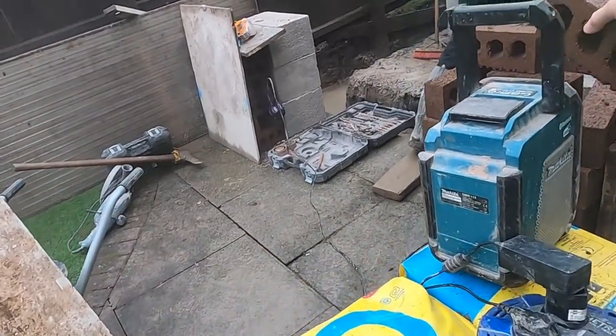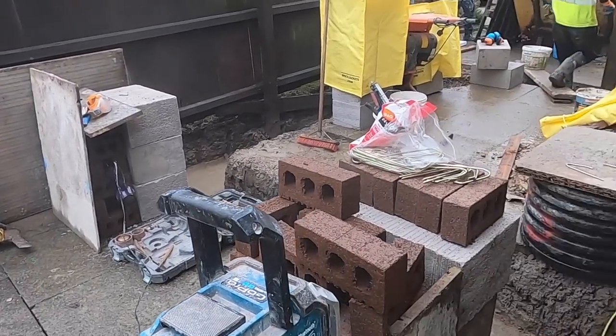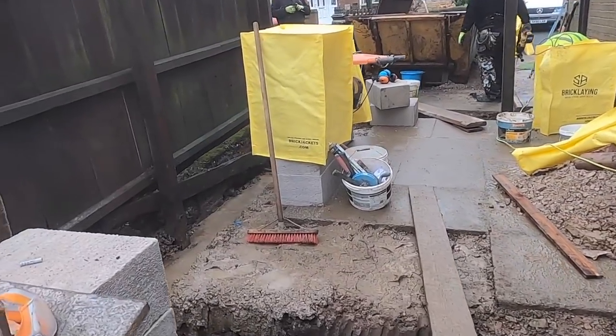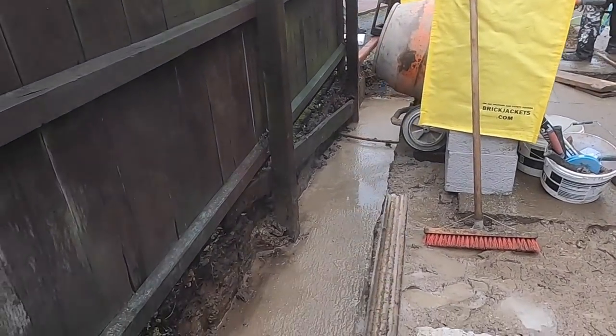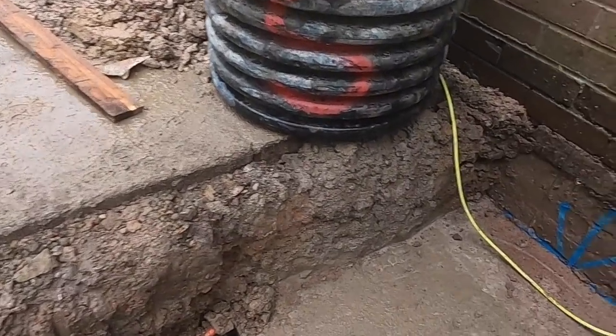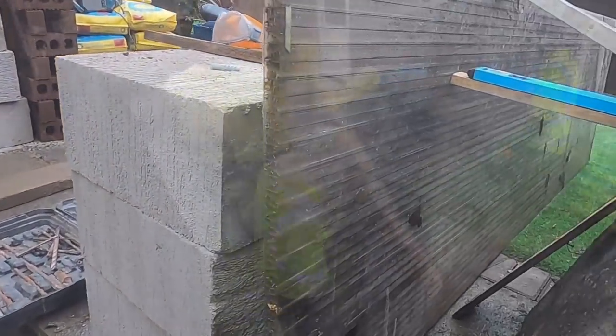So we've currently got a hair dryer on the stacks, and we've got a big stack at the front with a heater on. And then we're going to try and get it to damp today. One course of trench, three face brick. Alright, let's get set out.